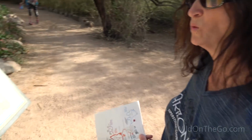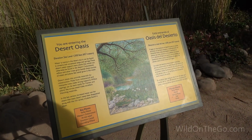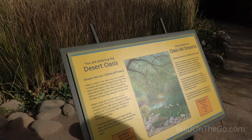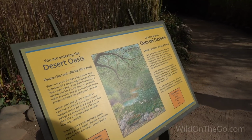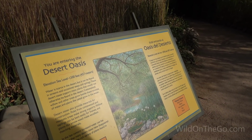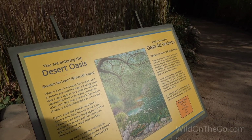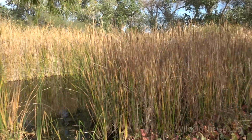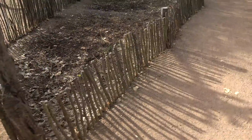What are you doing? Checking out the desert oasis. Water is scarce in the desert, but it can be found in streams and occasional seeps and springs. Support plants that would not otherwise be found in the desert, like cottonwood and willow. Some cottonwoods up there. Lots of cattails. It's a native crop garden.